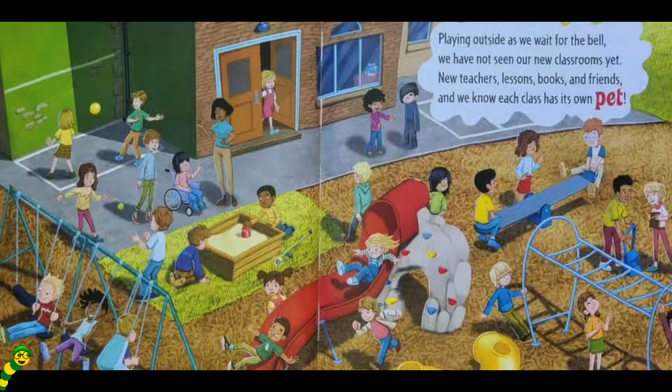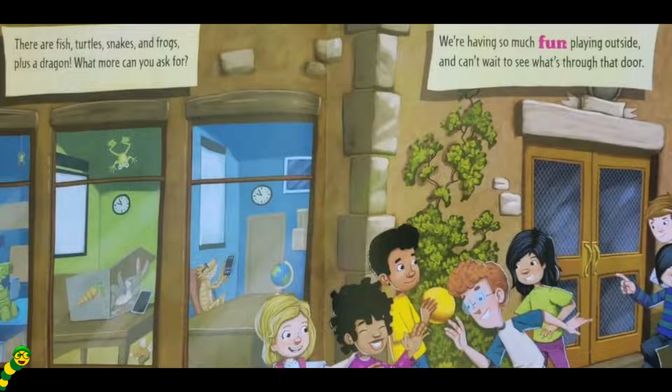There are fish, turtles, snakes, and frogs, plus a dragon. What more can you ask for? We are having so much fun playing outside and can't wait to see what's through the door.